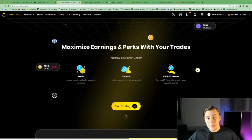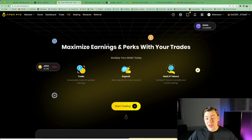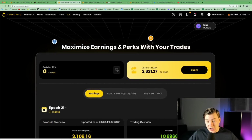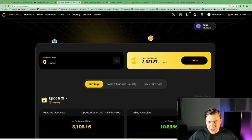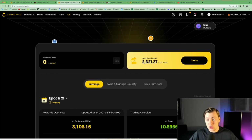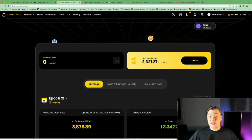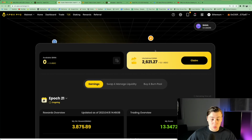So in the top, if you see the T2E bar here, which means trade to earn, you can click on that, and based on your trading, you can earn rewards. So let's say I trade for a few days and I earn 2,000 banner. This isn't a lot, by the way. If you trade much more, you will earn much more. You can click claim, and this will add it to your wallet with these banner rewards that you earn.